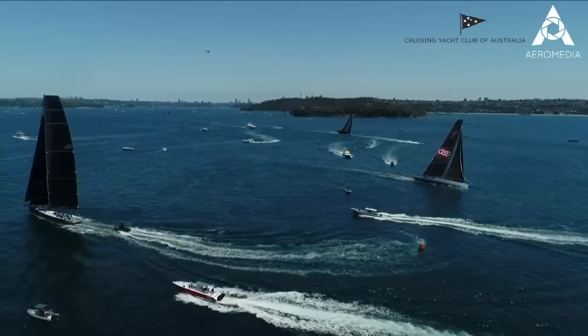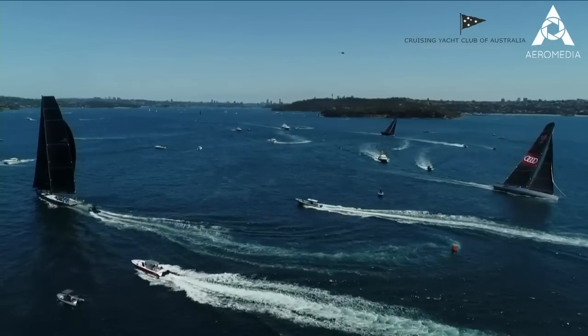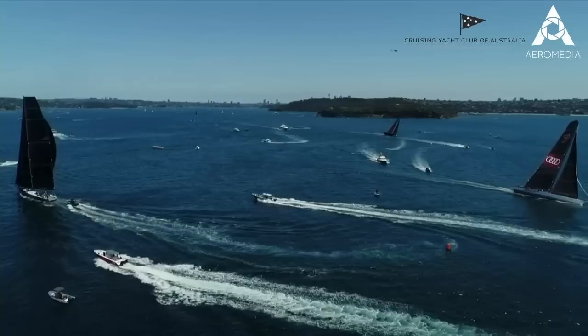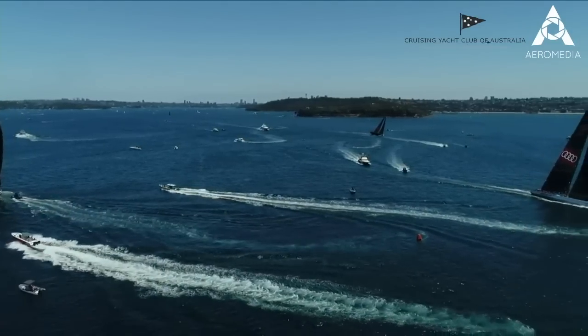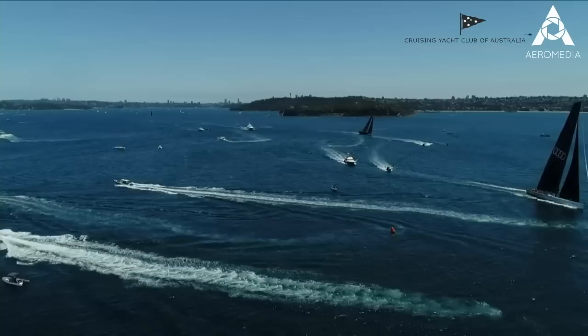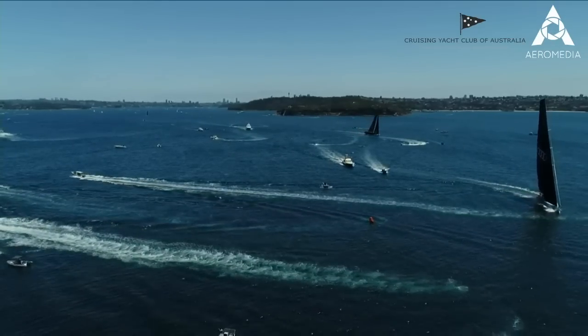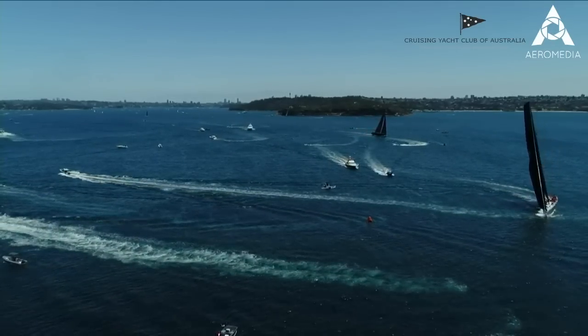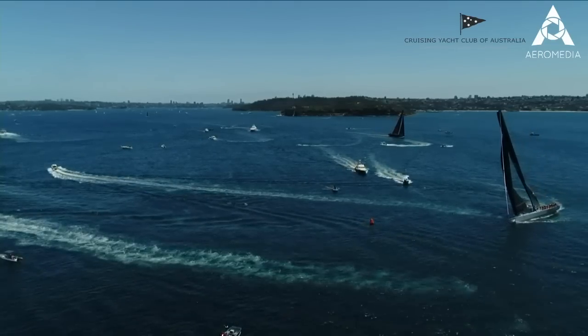She will smoke down the harbour. She's a good 40 seconds, I would think. Goes Wild Oats. She's just trying to get this up to the masthead. They lock it off at the top, then they wind the tack down at the bowsprit to make sure it's tight. It's got to be tight, super tight, before they can unfurl, or otherwise they'll be absolutely chicken winged up.